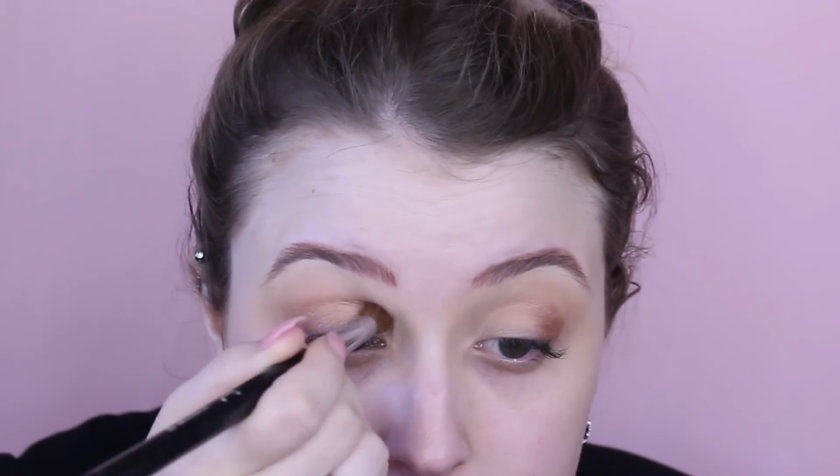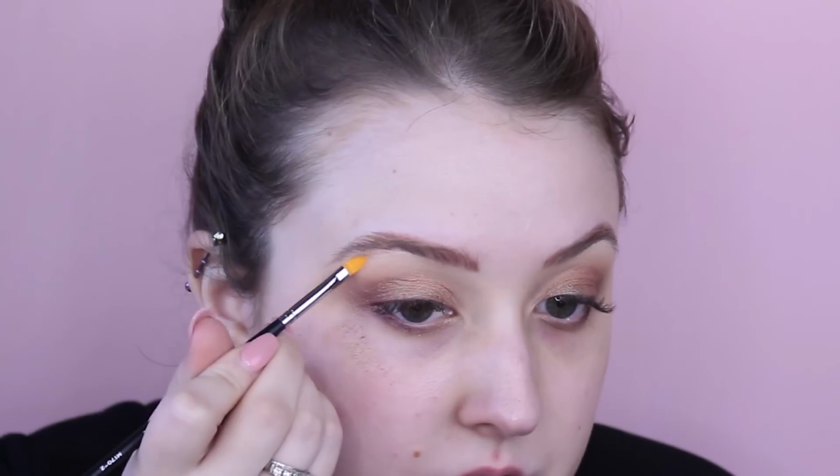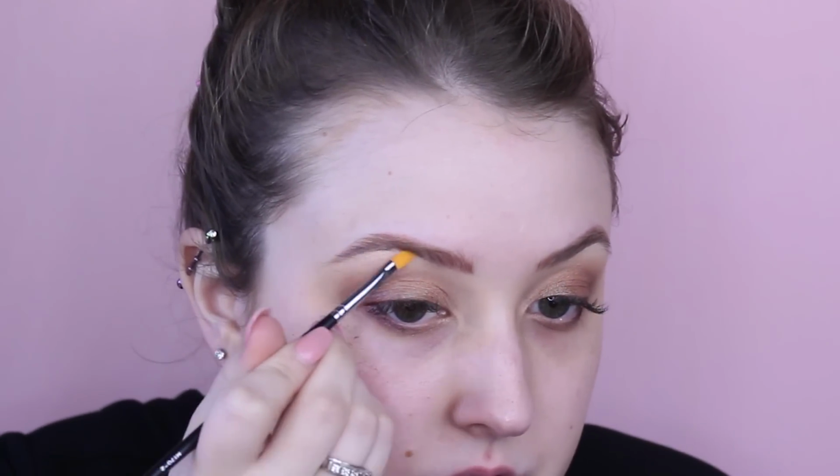When you first apply them, they're okay, but then they kind of start to disappear as you blend them out, so you do need to layer them quite a lot. But yeah, the bronzers were really nice. Just a first look at that palette. I haven't played around with it too much yet.